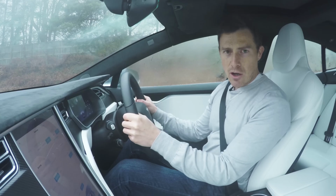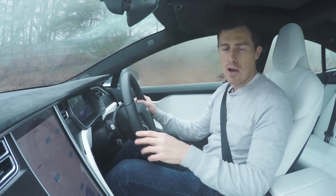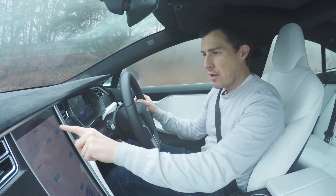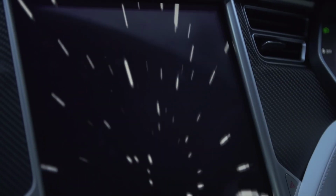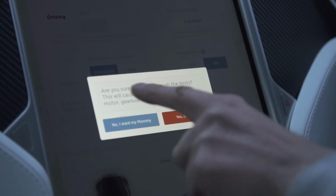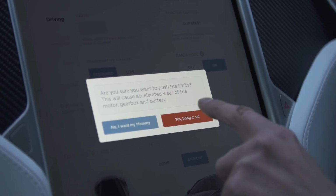Now, anyone who thinks that electric cars are slow has never been in a Tesla Model S. This one has over 600 horsepower, and I can put it in a mode called Ludicrous, and if I press and hold the button, it gives me this car's maximum performance. And it's going to ask me a little question in a second. Wait for it to pop up on the screen. Are you sure you want to push the limits? This will cause accelerated wear of the motor, gearbox and battery. No, I want my mummy, or yes, bring it on.